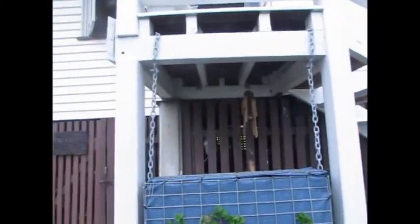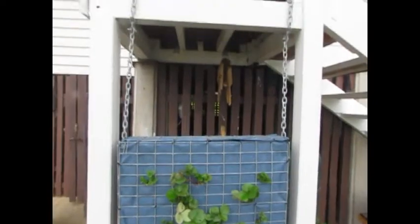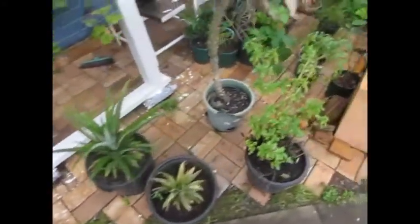Rosemary's doing well. Strawberry wall. I just wanted to paint the final coat on the surrounds of the strawberry wall, so we could get that back up. I'll just put some plastic sheeting over the top when I paint the floorboards. Leftover bin from yesterday's little shindig.